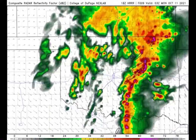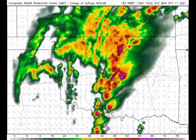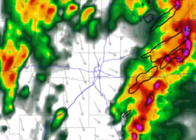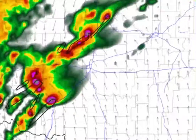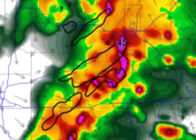So here's the future radar, starting with now at the beginning, going through this afternoon. You can see these storms just exploding across central and eastern Oklahoma. Let me zoom into the Oklahoma City metro area right there, and you can see there are supercells everywhere. Moore, Oklahoma, which seems to get hit by tornadoes quite frequently, could be right under the gun. And there are bowing segments in here that indicate the potential for very strong damaging winds as well.